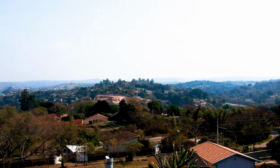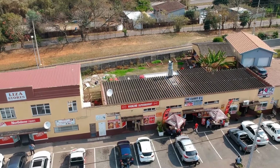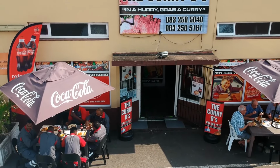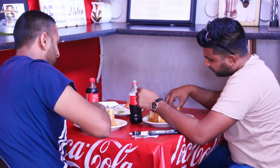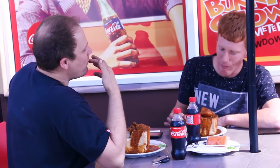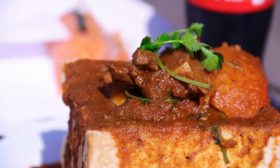Located in Moseley Park, the Carios have built a reputation based on trust and authentic home-style Indian food. It has become one of the fastest growing and most popular restaurants in Durban to date. Run by Ranjini Naidu and family, they ensure customers are never disappointed. The venue is always buzzing, especially around lunchtime when we decided to stop by to try their famous bunny chow.